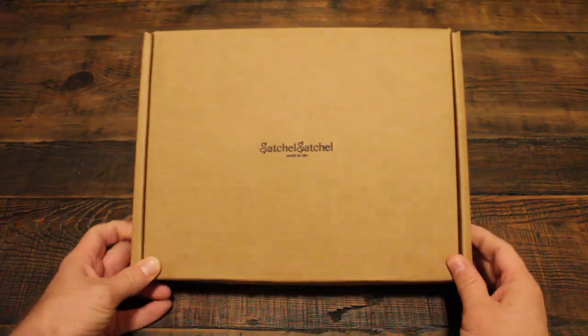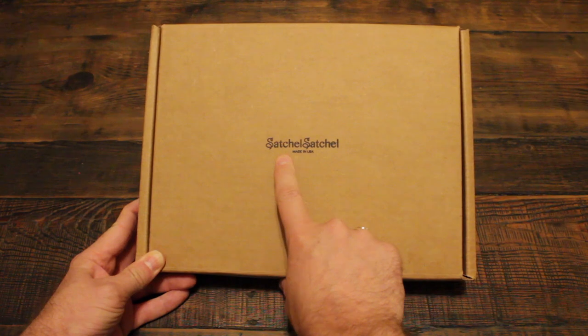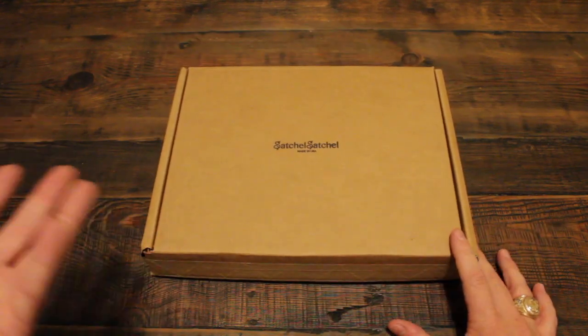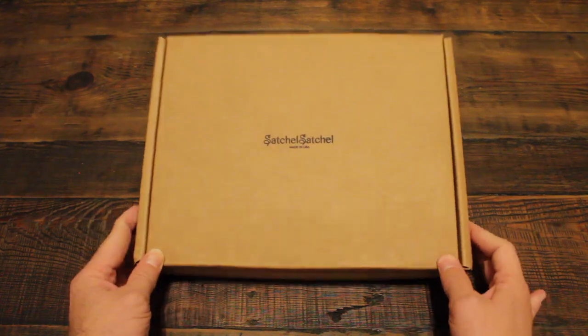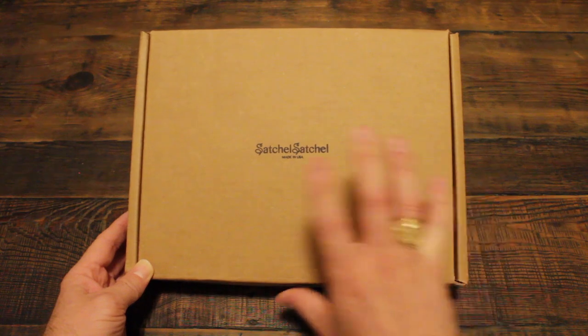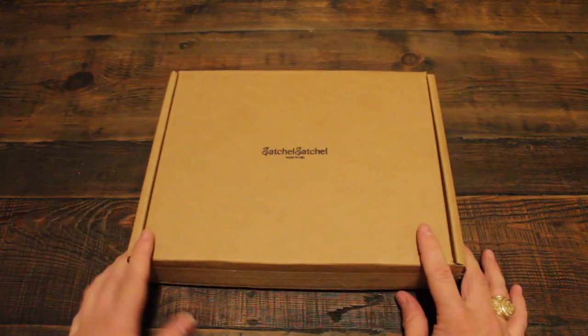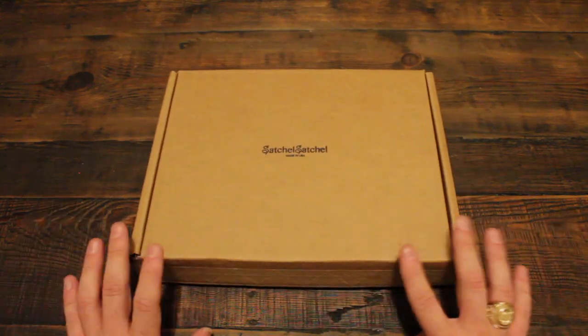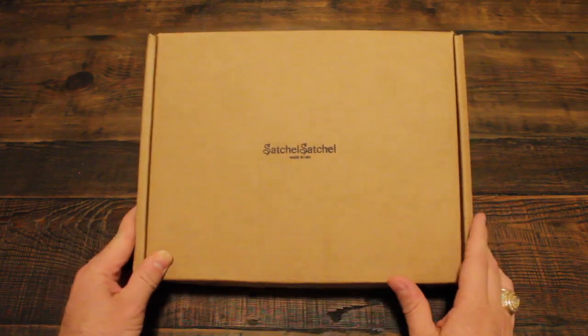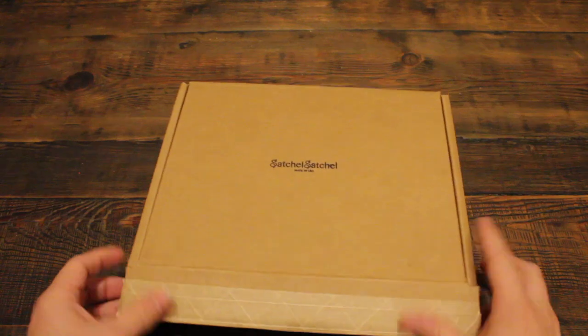And today we have a very special package from a company called SatchelSatchel. As you can infer from the name, they specialize in bags and other accoutrements, but they actually specialize in high-quality handcrafted leather. So these aren't just your plain run-of-the-mill bags, they're high-quality hand-stitched leather bags and accessories. And today they've sent me a couple of phone cases.